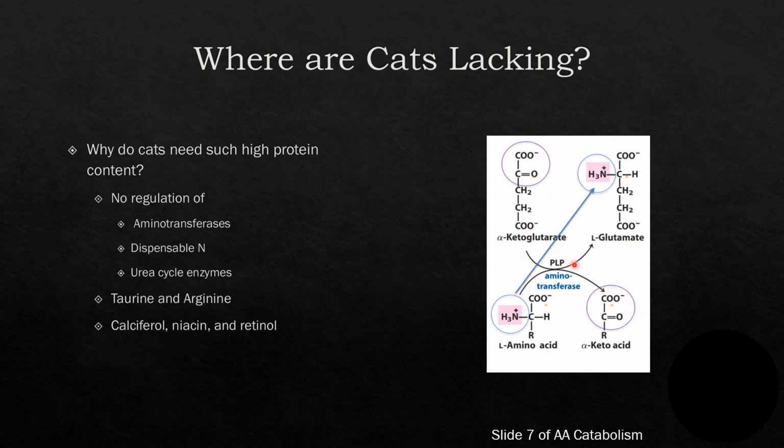During an aminotransferase reaction, as we can see, it gets put onto glutamate, and because this isn't happening, most of the reactions are getting rid of the amino group and putting it into the urea system.